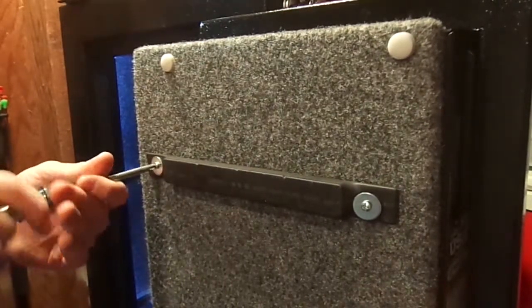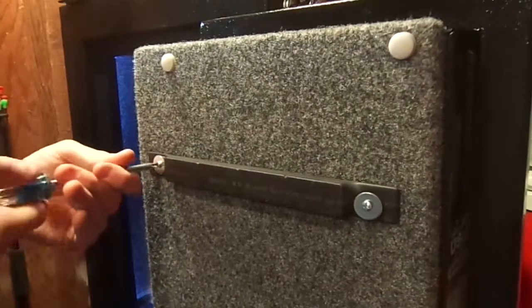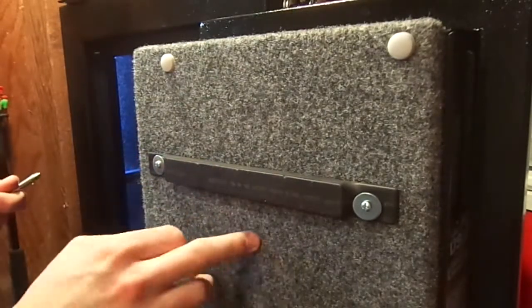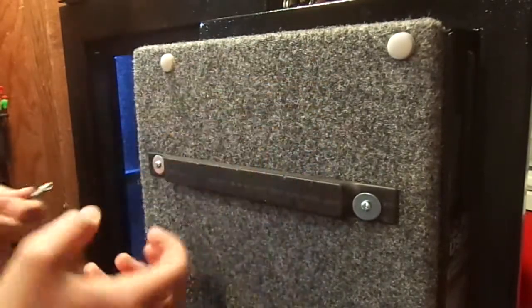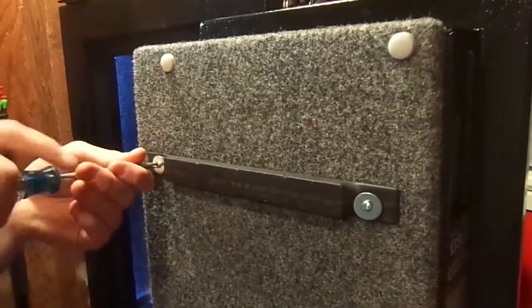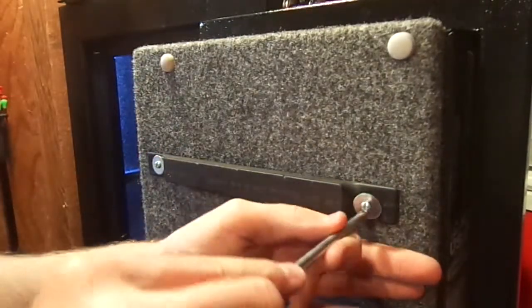And as you're screwing in, the anchor is pulling against the fireboard, and it's opening up because that screw is going and is pulling back. And so you can get it pretty tight. Don't over tighten it because you'll wire it out.